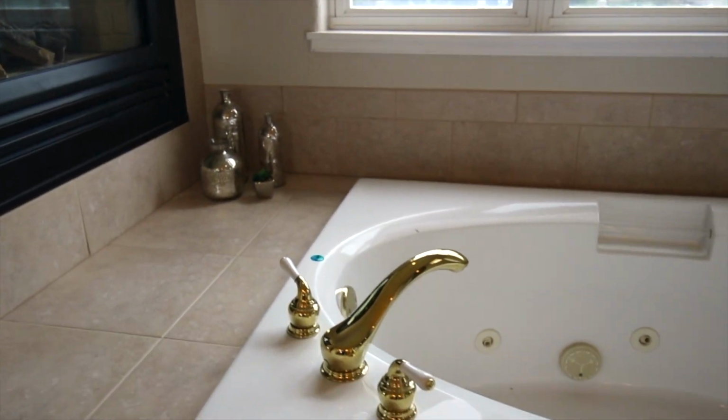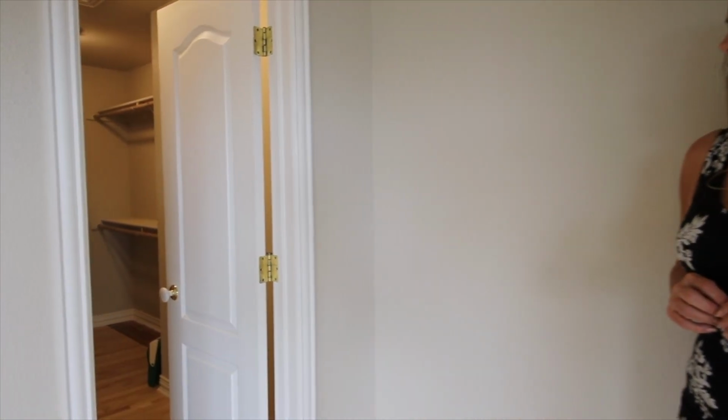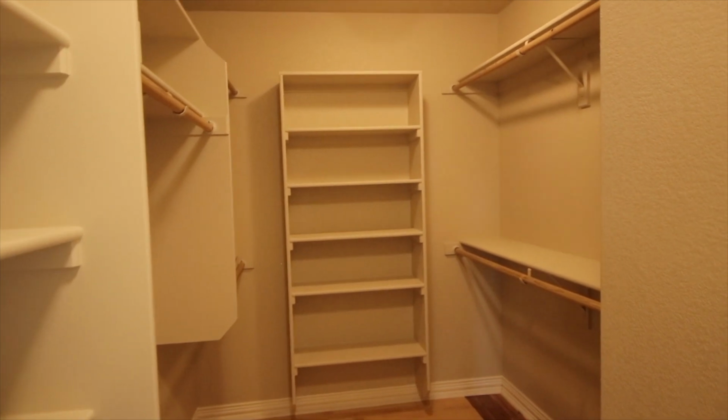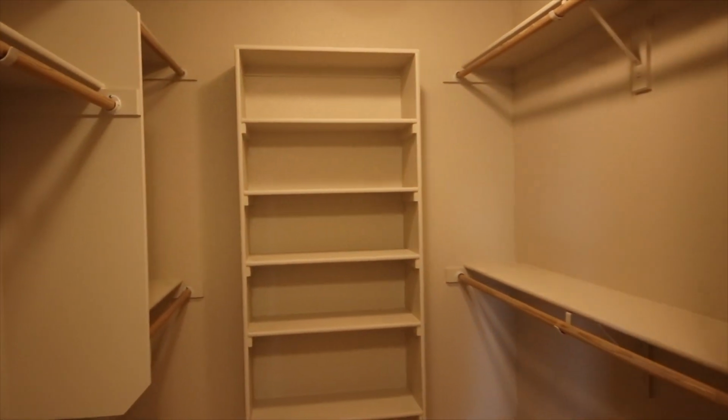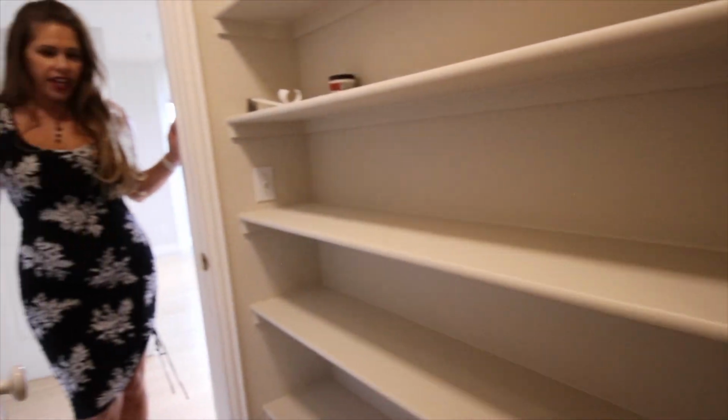The tub is jetted. There's a huge closet also. Has lots of shelves, staggered hanging rods for all of your clothing and storage needs. It's also cedar lined, and they put all the hickory in here too, so it's really nice not to have any carpet.